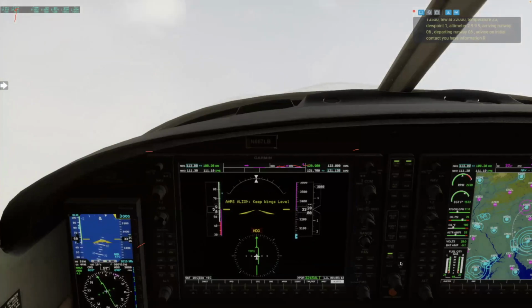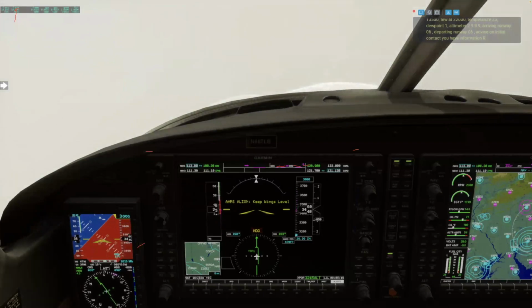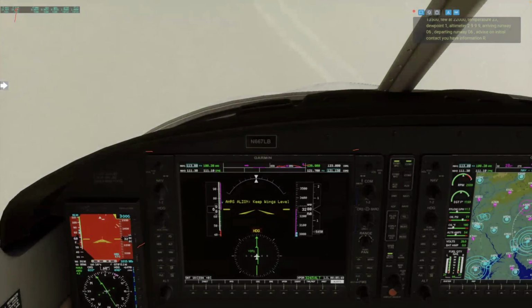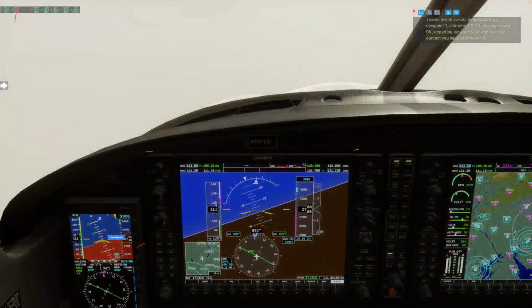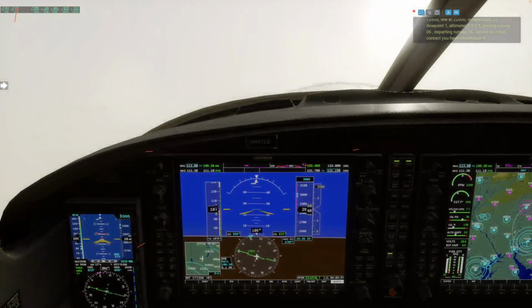All right, push, nose over, stop, stop, just use your attitude indicator there. Whoops, stop, left. Oh my God. Okay. Attitude indicator. That was scary. That was scary.